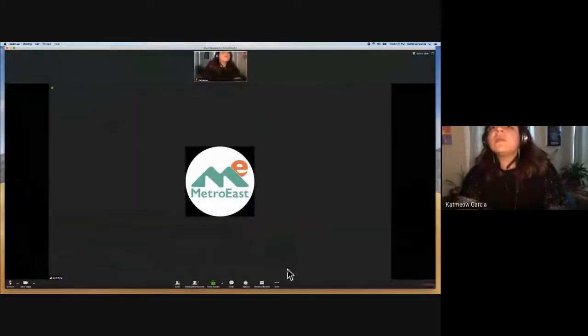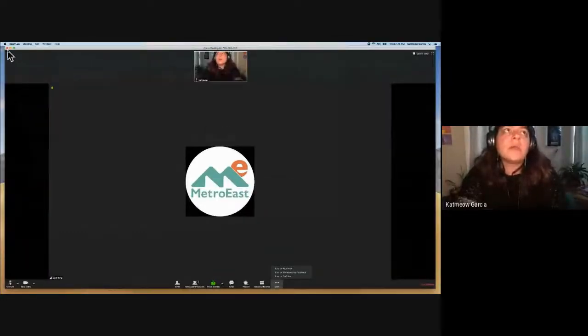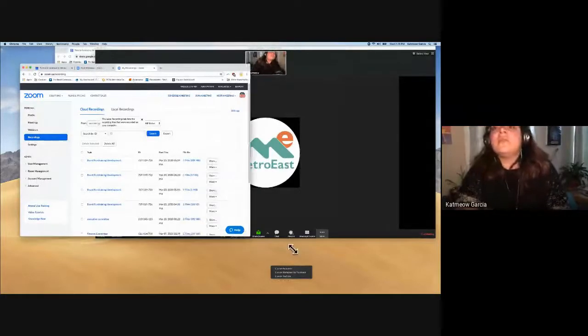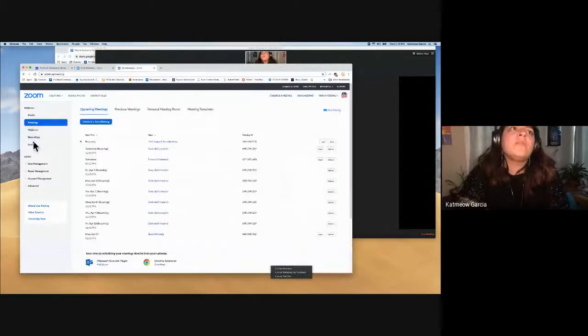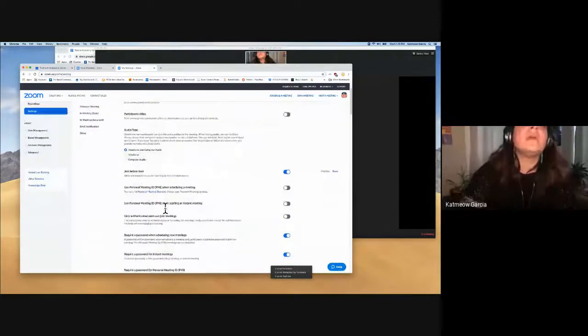Okay, so if you want closed captioning, you can go down to the bottom of your screen as a presenter, and there should be a closed captioning button here. What possibly has happened is that I need to set that up by going back into my settings. This is something you would have to do in the back end, which is this area, when you're actually setting up your Zoom meeting to allow for closed captioning. So when you set up your default settings on the left here in Zoom, you would need to look for closed captioning. And I'm not sure what section that would be under.